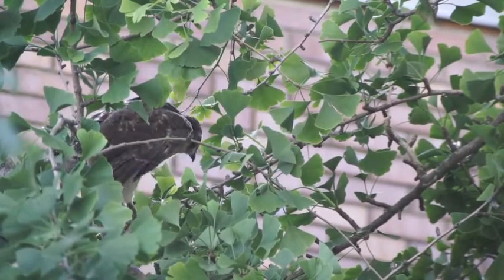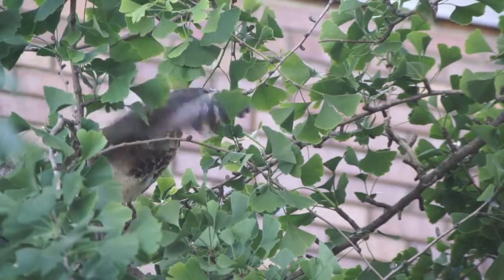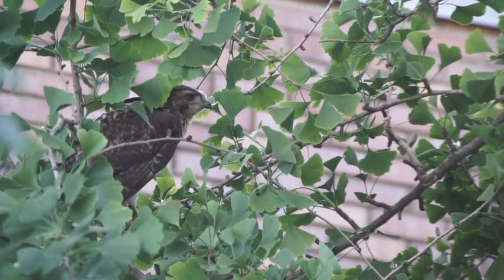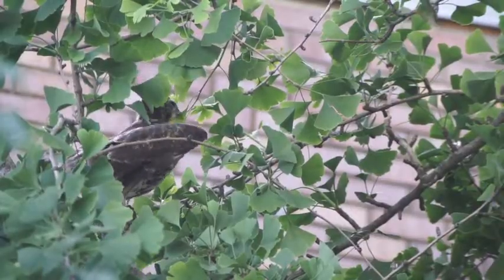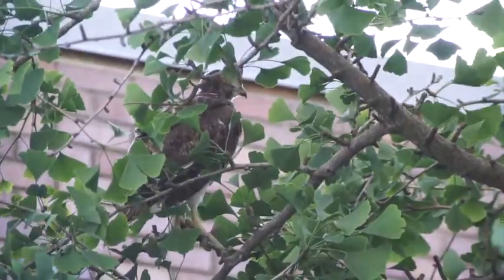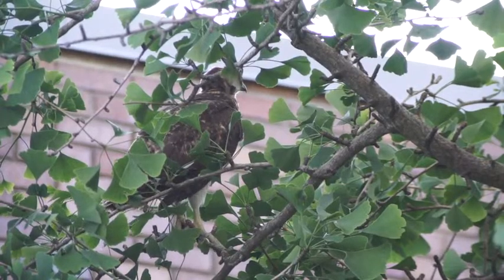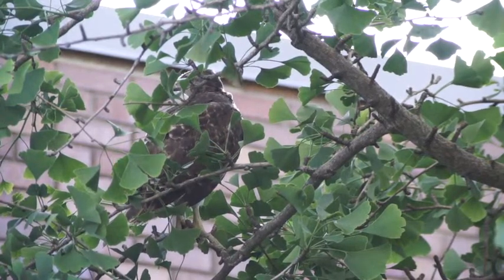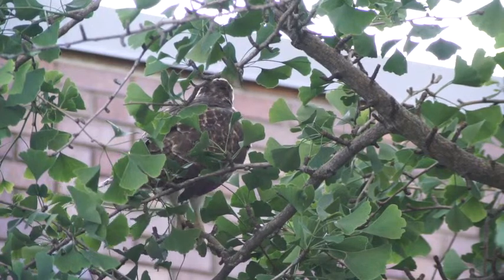I'll check up on you in a bit. Okay, so we're getting some decent views here. Obviously we have leaves in the way, and also occasionally, depending on where K3 goes, I may get sun shining right into the lens, which causes a problem for us in terms of visibility. But we're seeing, I think, overall, pretty well at the moment, until K3 flies away.